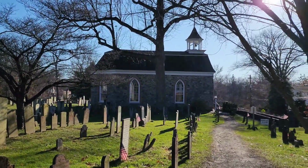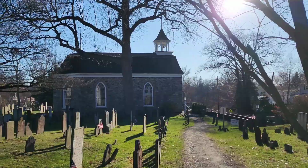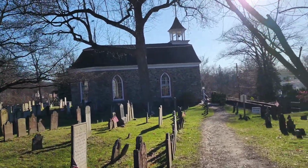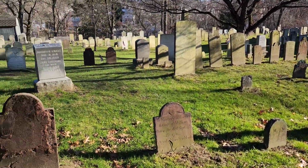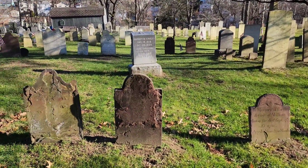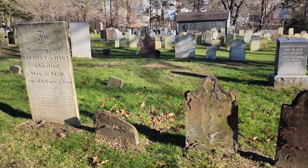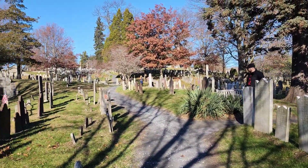Here's a little bit of a closer look at the old Dutch church. Now this cemetery is 90 acres. It's huge, and like I said, it's gorgeous. You can see here all the tombstones are quite old. Some of them you can't even read anymore because over time they've just deteriorated. If you look back up the hill here, there's even more.